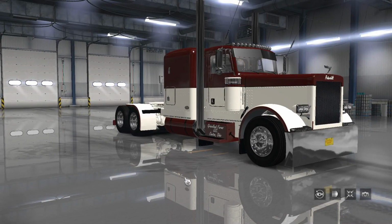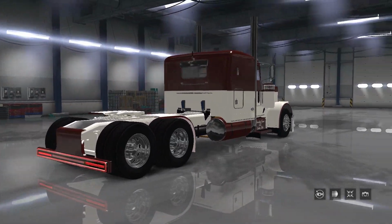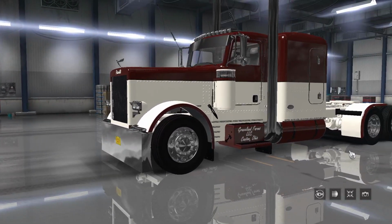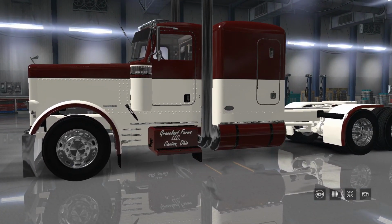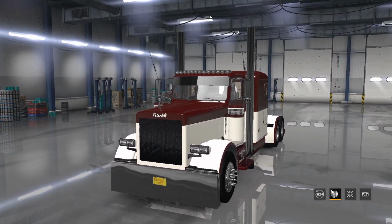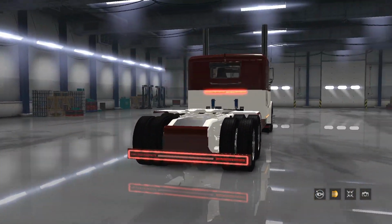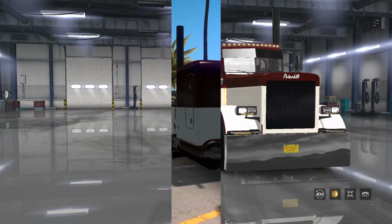So here she is. It's all completed. We have a very nice team truck here. Again, nothing too special. I did go a little overboard on the lights like I normally do, but you know what? It is what it is. I think she came out pretty good looking. You'll definitely be able to see it. So now we'll go ahead and roll it out and take it for its maiden voyage.